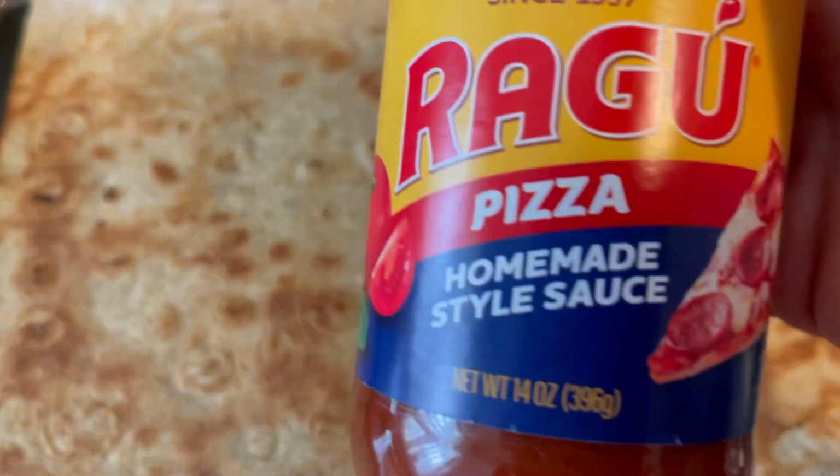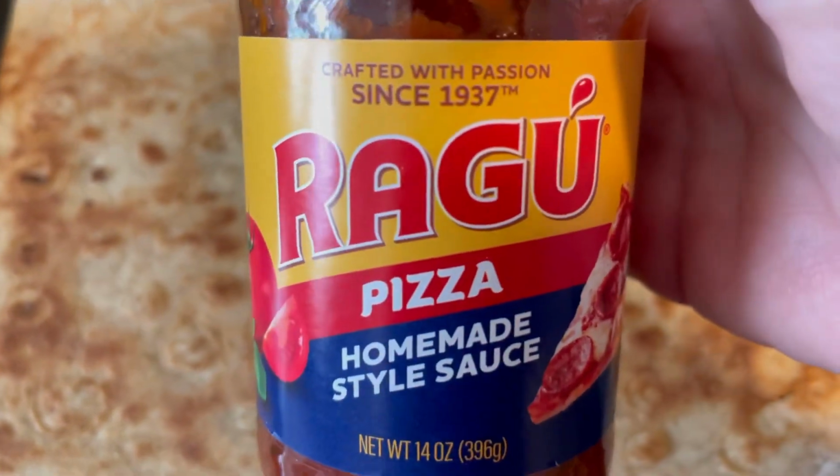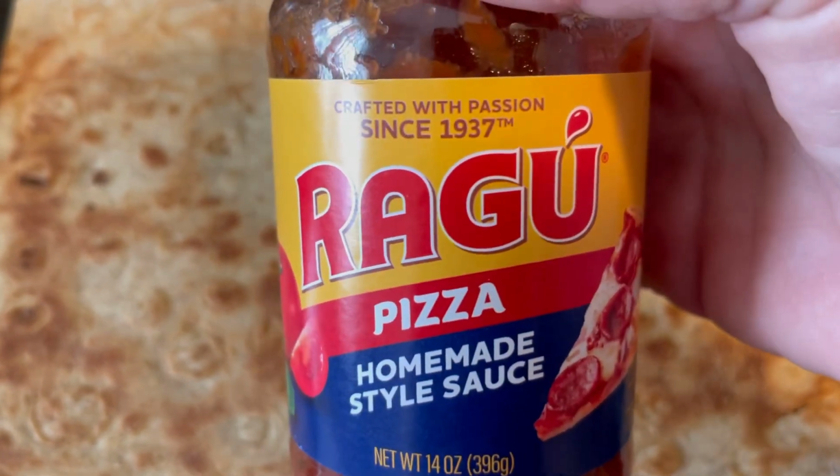Then I'm going to top it with half a cup of this Ragu pizza homemade style sauce.